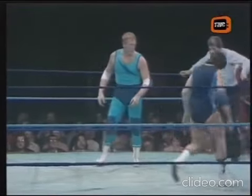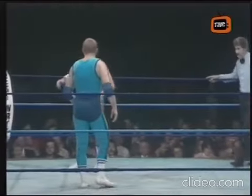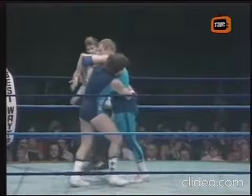There's the body check with Pete Roberts. I don't think he's wise to try it. Reaching for a full Nelson, but Roberts too quick for him.